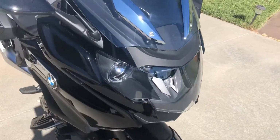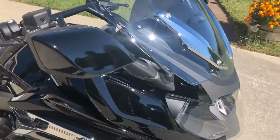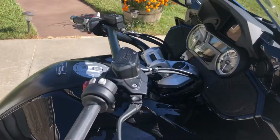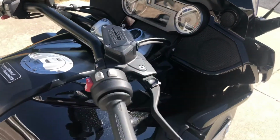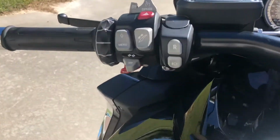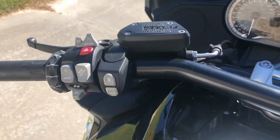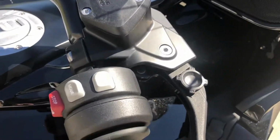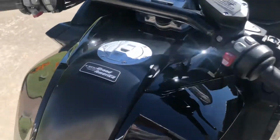It has the select package also, which is your Bluetooth interface. It has reverse, which is a button on the handlebars. So if you end up parking downhill or in the gravel, it helps you get the bike backed up without having to worry about your foot slipping and all of a sudden you're laying out in the road with a bike on top of you. The levers are adjustable to fit whatever size your hand is.